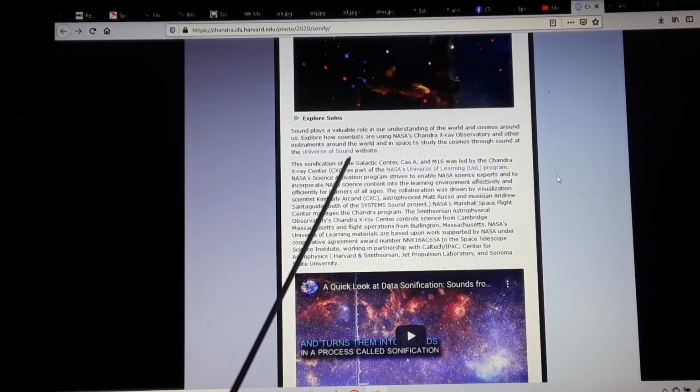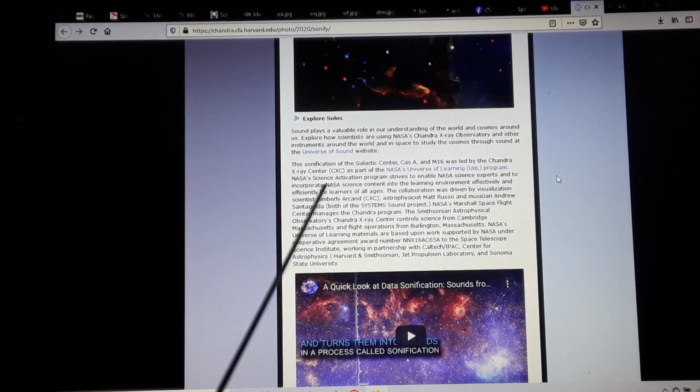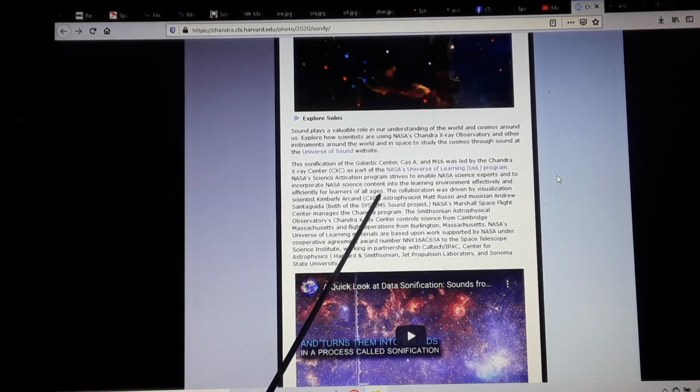This sonification of the Galactic Center, Cass A, and M16 was led by Chandra X-ray Center, CXC, as part of NASA's Universe of Learning, UOL, program. NASA's Science Activation Program strives to enable NASA science experts and to incorporate NASA science content into the learning environment effectively and efficiently for learners of all ages. The collaboration was driven by visualization scientist Kimberly Arcand of the CXC, astrophysicist Matt Russo, and musician Andrew Santaguida, both of the Systemic Sound Project.